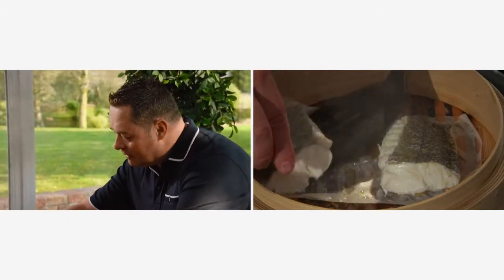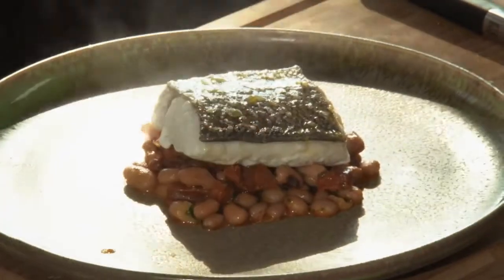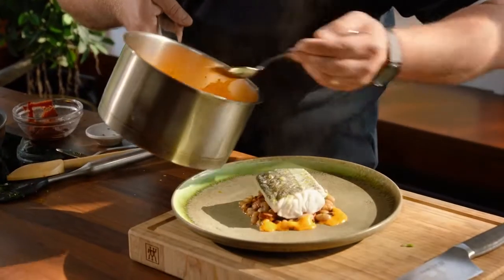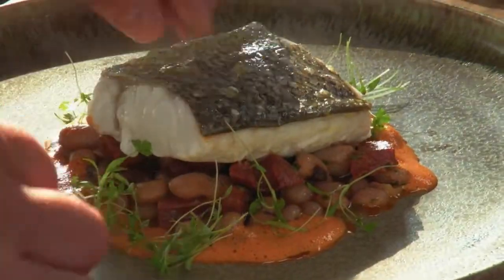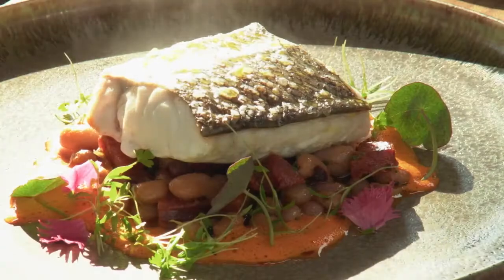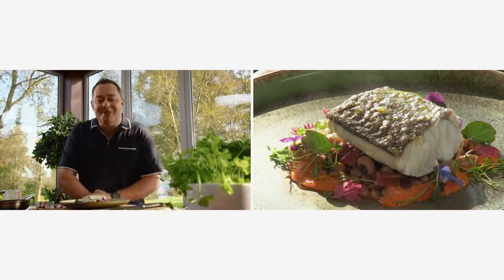Now be really careful, look at how moist that is. Beautiful. Just using a fish slice, it's the easiest. Place that on top. And then our lovely sauce. Just a little drizzle around the plate. Look at how vibrant and beautiful that is. We're going to serve it just with a couple of little microgreens. We have a little bit of salad cress and then some nasturtium leaves. A couple of edible flowers, full of flavour and absolutely beautiful. That's my steamed hake with the cassoulet beans and chorizo and the red pepper sauce.